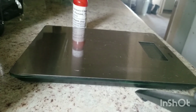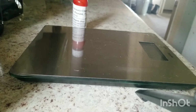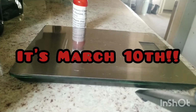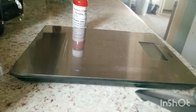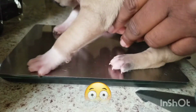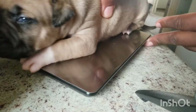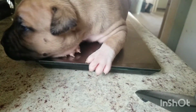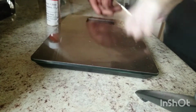I guess you guys will be getting a first look since their birthing and their 1 week weigh in in this video. Today is, I don't know what today's date is. I'll look at the description of the video. I want to try to see how she doesn't fit on this scale because they're so huge at just 2 weeks old. Look at the size of these pups. It's ridiculous. There's no way I could read it. She's covering the whole thing.